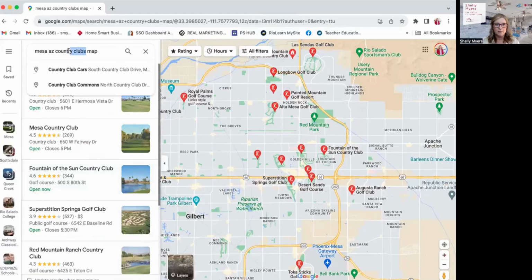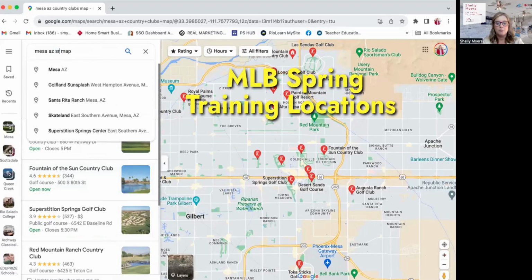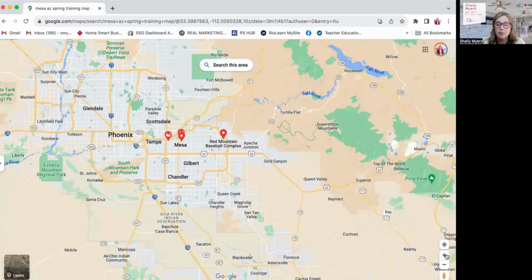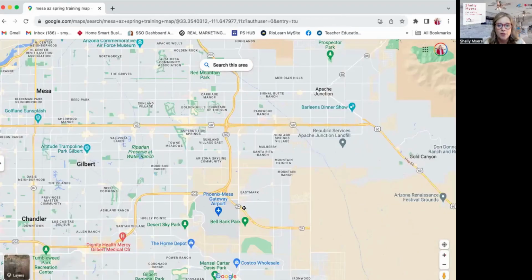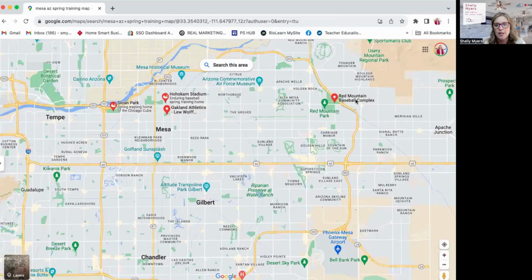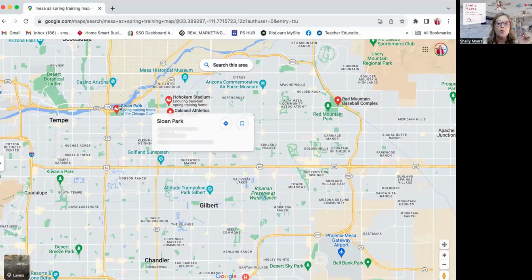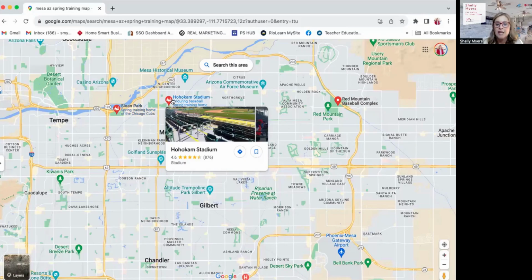All right, so we talked about golf. Now let's talk about spring training. This is going to pick up a few places that we're not going to talk about, like Red Mountain Baseball Complex. We're not going to talk about that in terms of Major League Baseball spring training. We're going to talk specifically about Sloan Park and Hohokam Stadium.